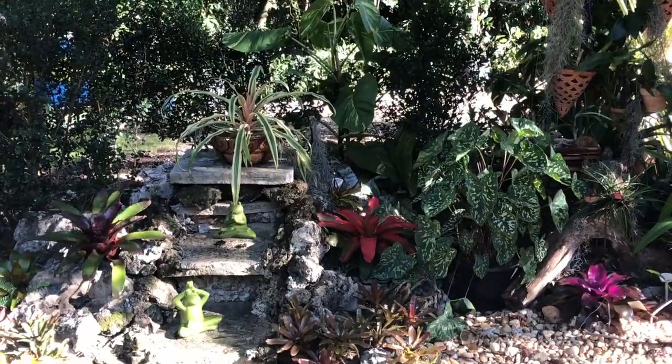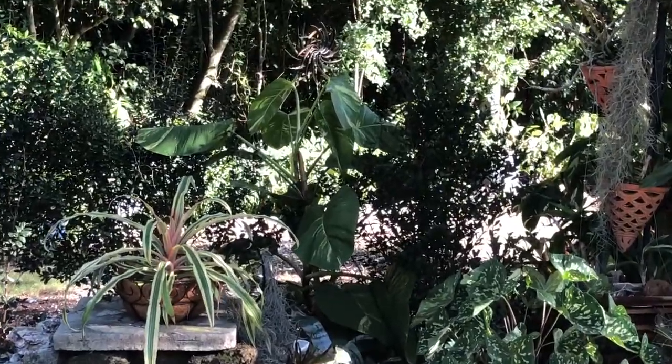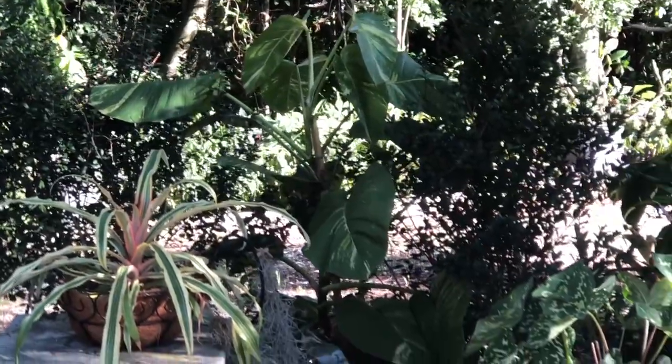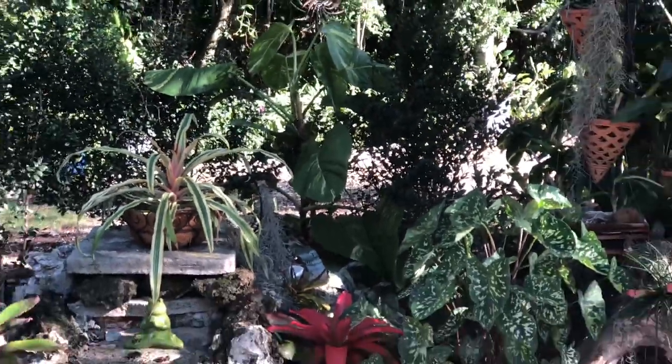I decided to put her over there by the waterfall. Since she was growing in shade, I wanted to leave her in a shady spot, and hopefully she'll be happy there.